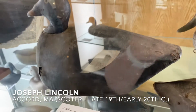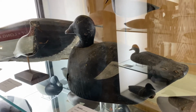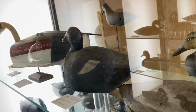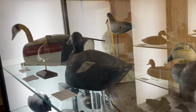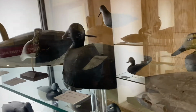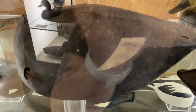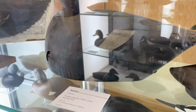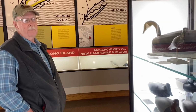The canvas itself would not refract light, so they wouldn't shine, and you would have that beautiful big scoter that would be able to be seen. Some of these guys would hunt with anywhere from 10 to 30, 40 of them at the most. Those of you who read Decoy magazine, there's a beautiful article in there from Fred Anderson about Gus Wilson, another carver we're going to talk about here. And he talks about rigging out some of these big scoters and eiders in Maine.